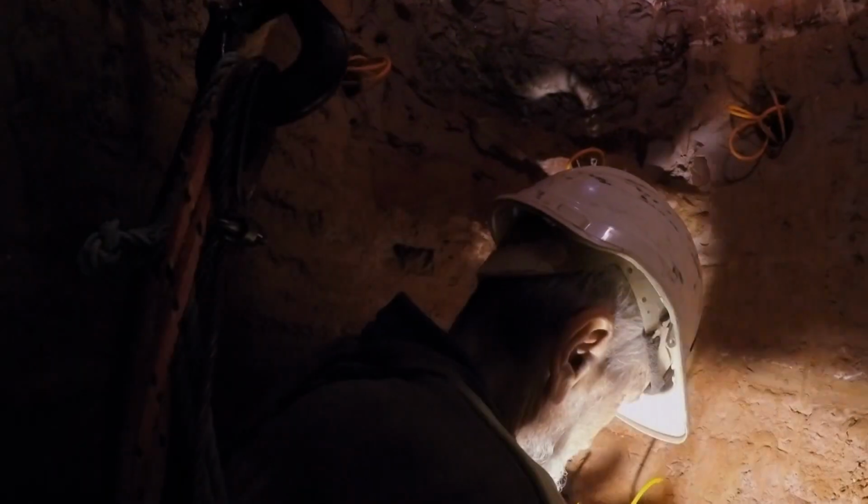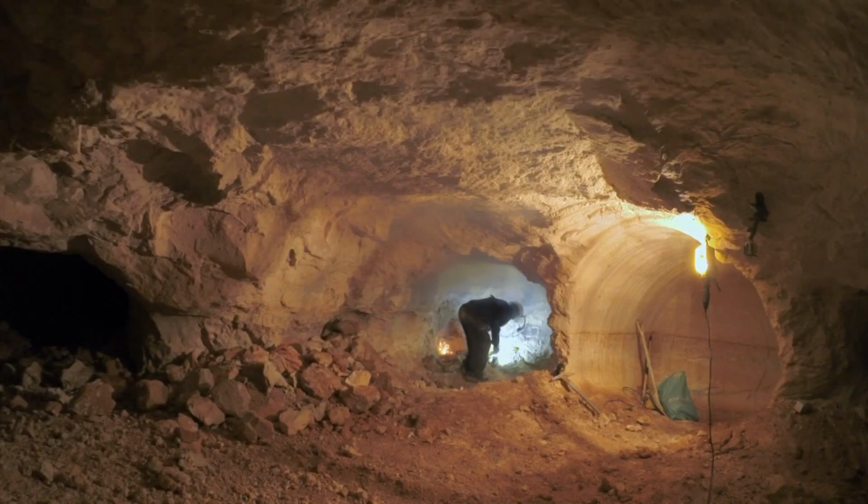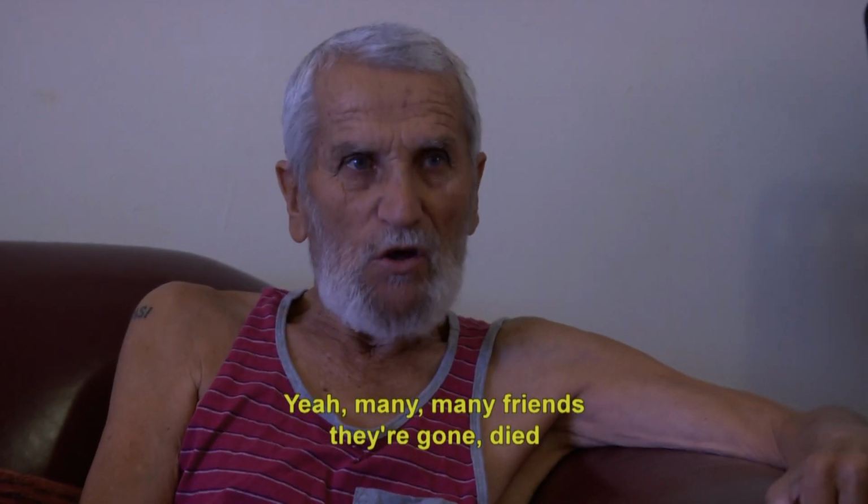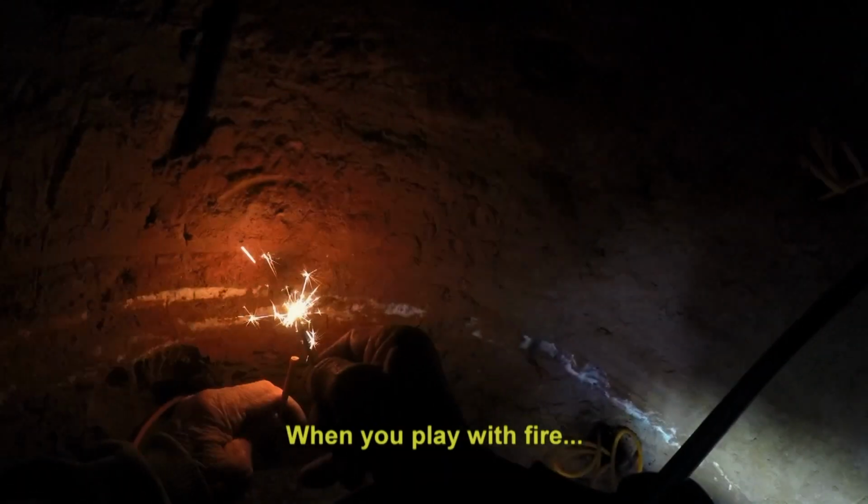It's a relatively cheap and easy way to move a lot of rock, but it's rammed full of risks. There are many friends, they're going to die. You play with the fire, you get burned.